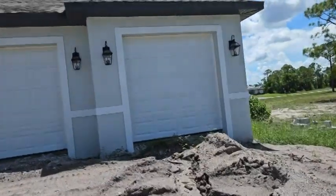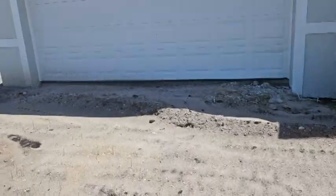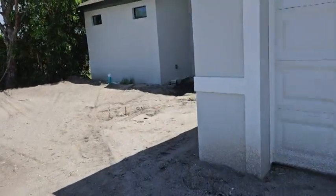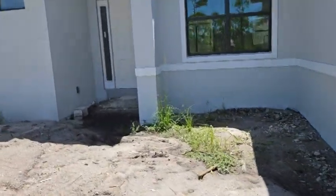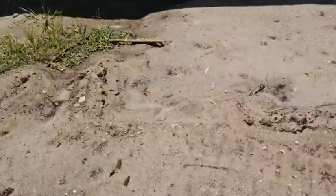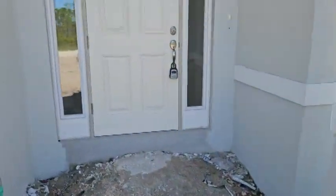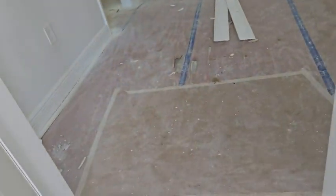Outside's completely done. You can see all the side lights are on the front. Very pretty. And this will all be brick driveway, three-car garage. Everything's finished over here. And this will all be a brick walkway coming up here and all beautifully landscaped. So we're gonna see about gaining entrance. All right, so we've got entrance. Let's go inside and take a look around, see what we got.